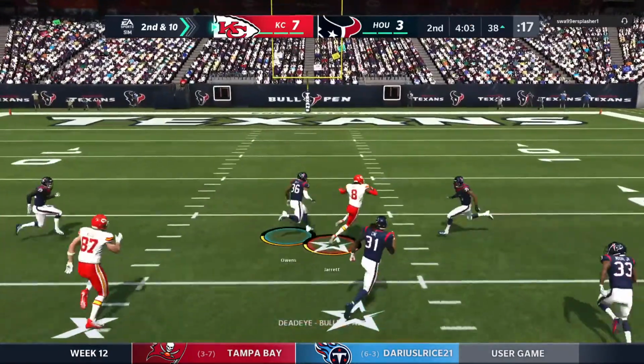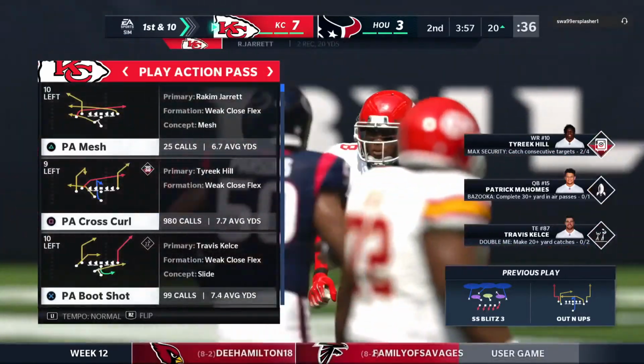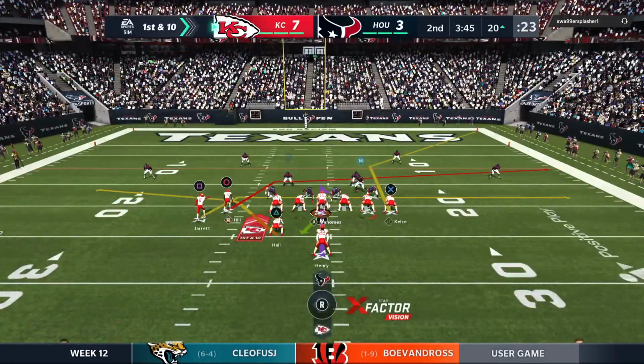Looking to throw is Mahomes. Oh, he's got a man wide open, complete. And he's going to be taken down with another 1st down as the stop's made at the Texans' 20-yard line. And a 1st down, Chiefs.